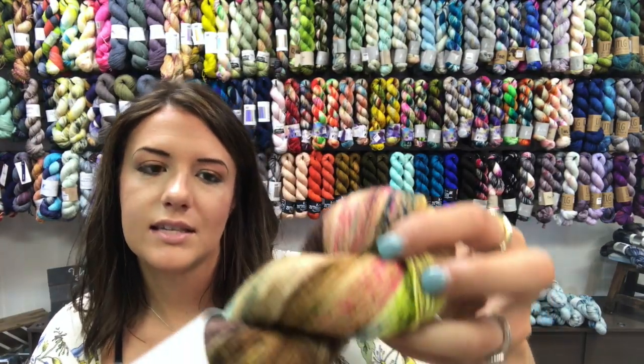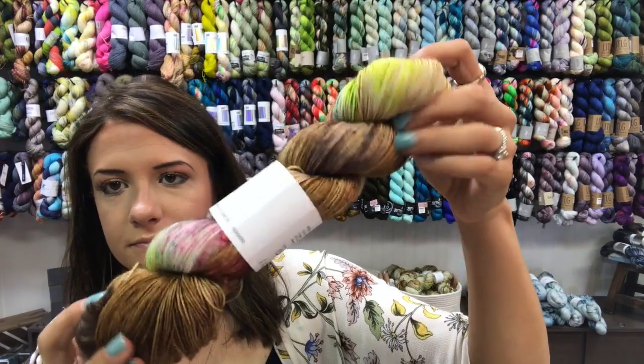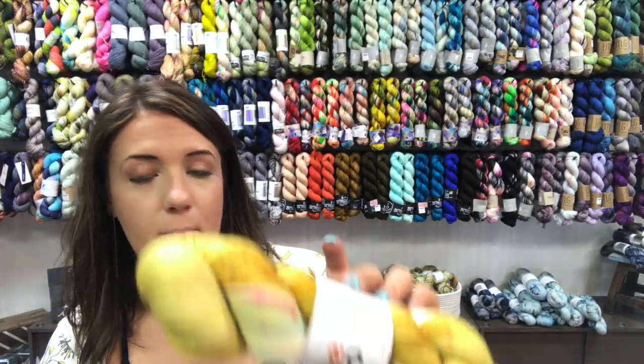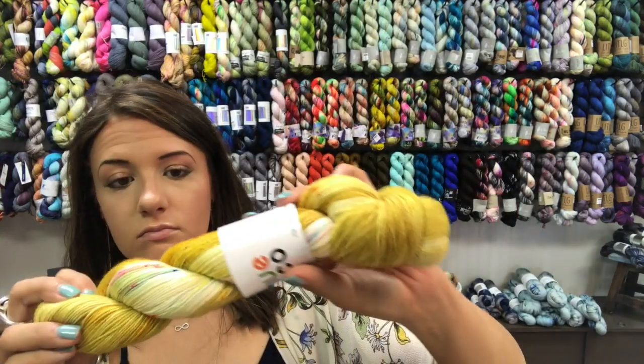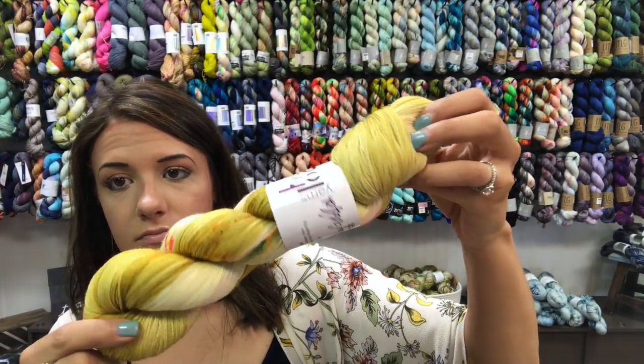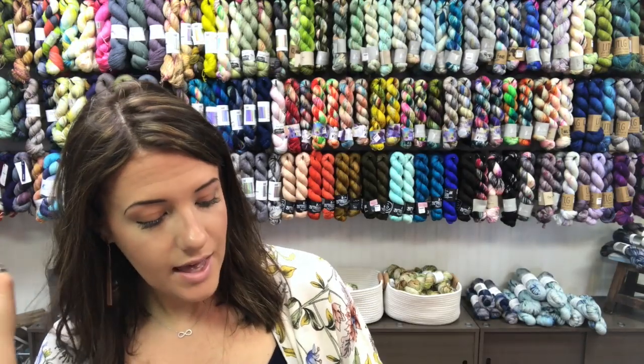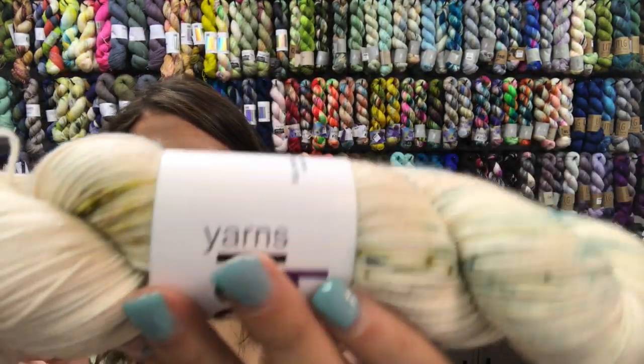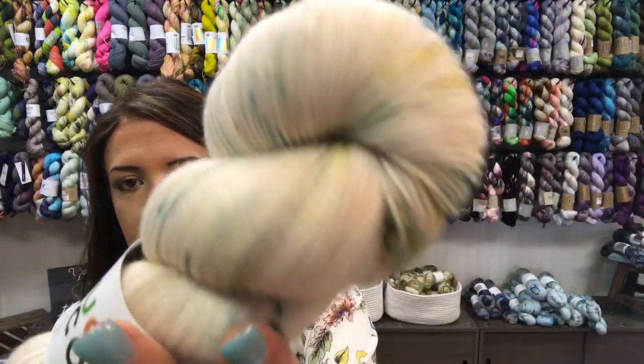This is Cat's Meow. This is Mouthy Goldfish. And this is Oak. This one's a very pale, beautiful color.